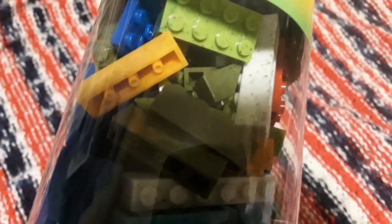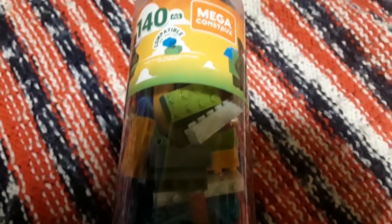And the pieces are kind of cool. Some of them, it's not picking up on my camera, but they have like little speckles on them, like those green ones there. And the gray ones have like little darker gray speckles on them. So yeah, they're pretty cool little blocks. And like I said, they are compatible with other brands.